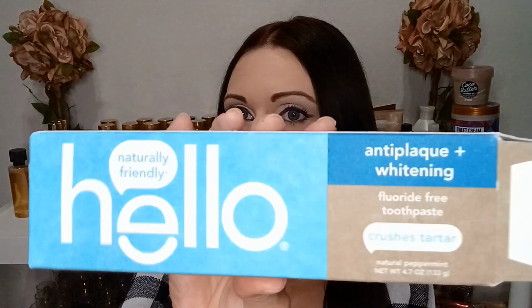So this is the toothpaste that I use every single time. I repurchased this one over and over again. Like I've told you guys, my mouth is a bit sensitive due to recessive gums from braces, and this one actually works for me really, really well. It's the Hello brand, and I get this from Target, but I think they have it at Walmart and other places as well now.